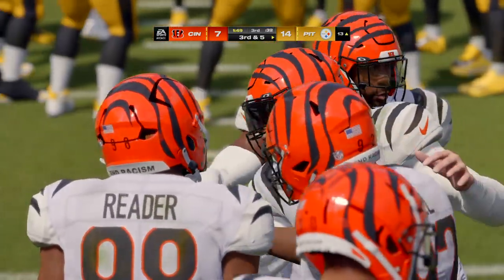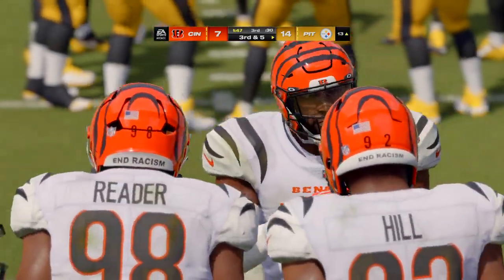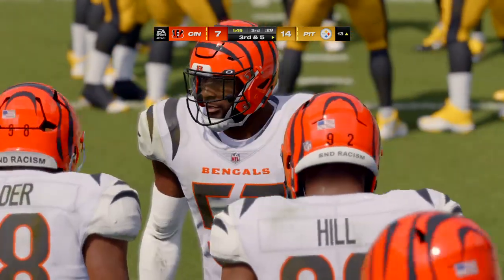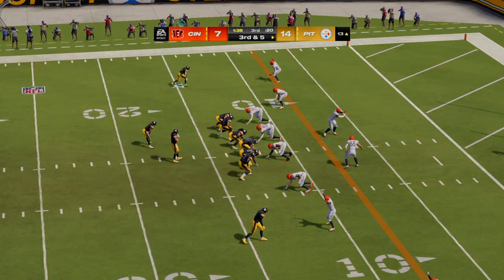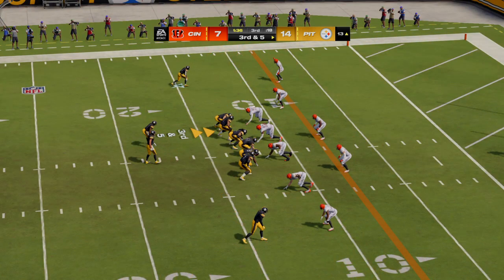I like the call. Inside the red zone, running the toss. Why? They want to get to the edges. They want to see if guys who don't normally make a lot of tackles are willing to actually do that. That usually means the guys at the cornerback position.